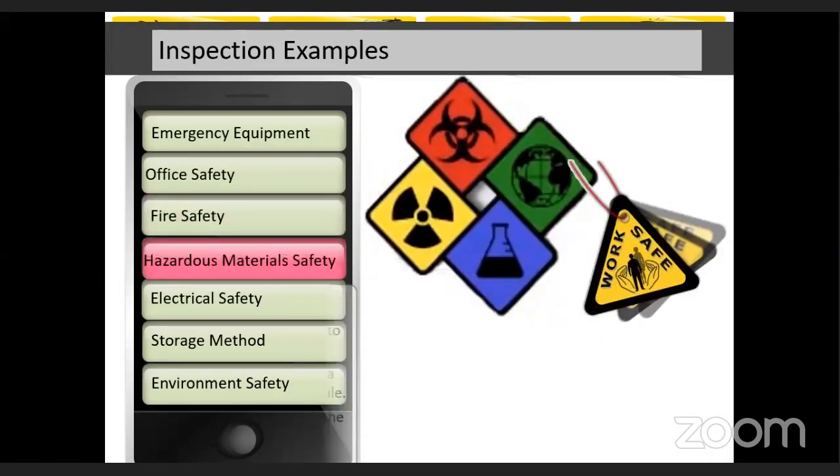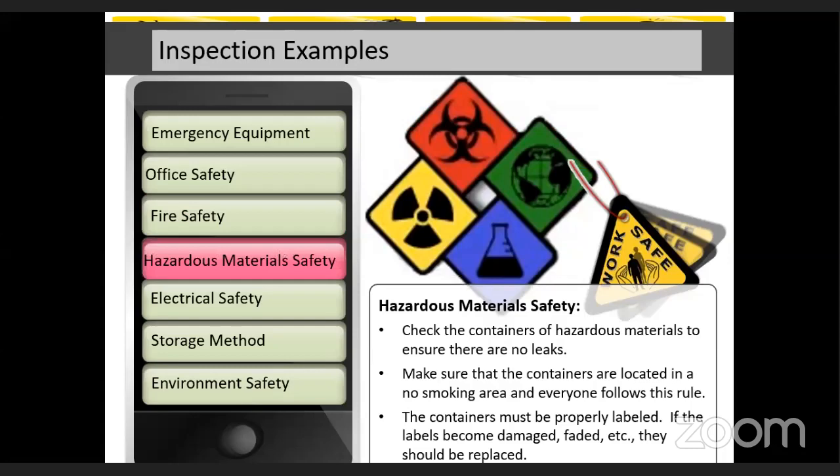Then we have hazardous materials. Check the containers of hazardous materials to ensure there are no leaks, and to make sure that the containers are located in a no smoking area and everyone follows this rule. The containers must be properly labeled. If the labels become damaged or faded, they should be replaced.